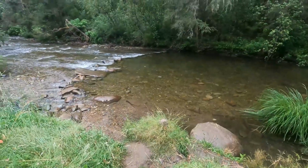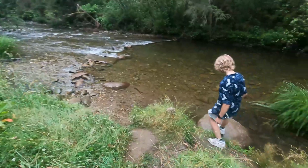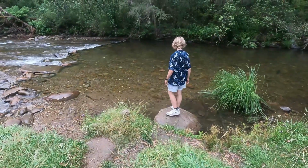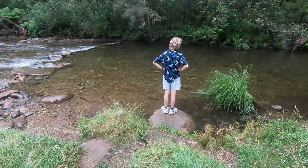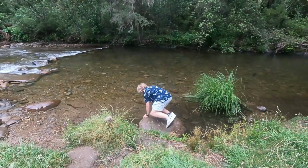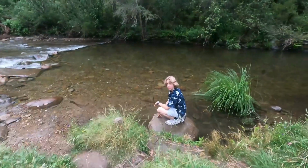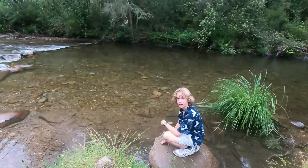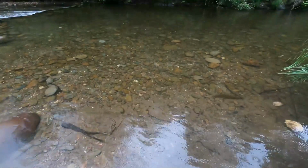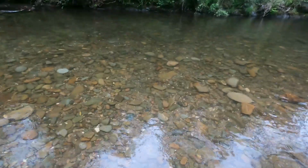I believe this is the top end of the Ovens River, Harry. But I'll have to check that out. Do you see any trout? What's the water temperature like? I could definitely stand in the water. Too cold to take my shirt off for a bit. I thought it'd be colder.